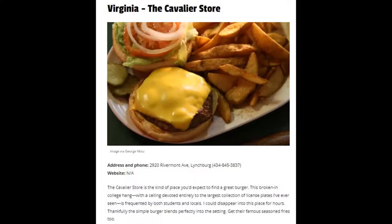Cavalier is featured in the book Hamburger America as the best burger in the state of Virginia. George Motes did research eating over 14,000 hamburgers to come up with the Cavalier being one of the best in Virginia. You can also see this on the website firstwefeast.com that lists all the best burgers from each of the 50 states. The link will be included below.